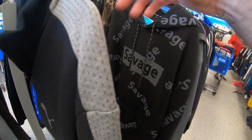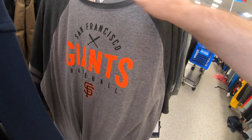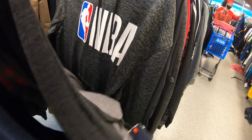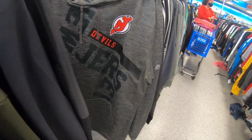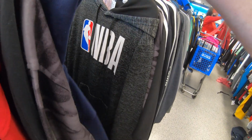All right, we made it over to the active tops and the jackets, and look how much room I have to work with in here so I can look at each clothing item. Normally, it is so packed that I can barely even move it. So it just kind of goes to show that, I don't know if your Ross is like this, but mine has definitely been picked through. But I want to go through the jackets anyway, just to make sure that something hasn't been left behind.